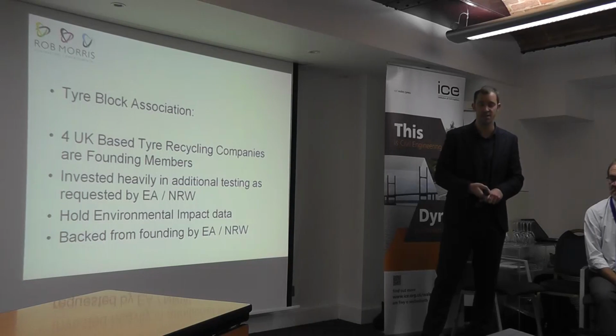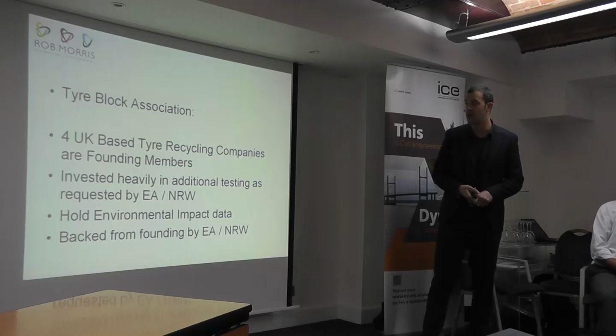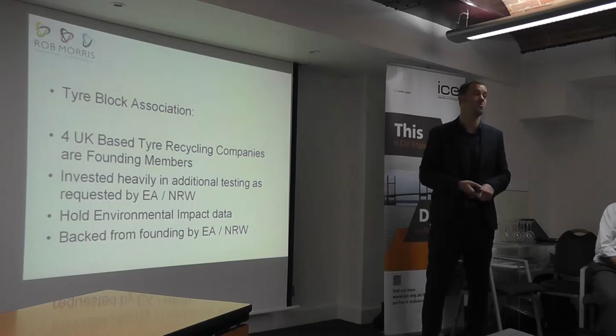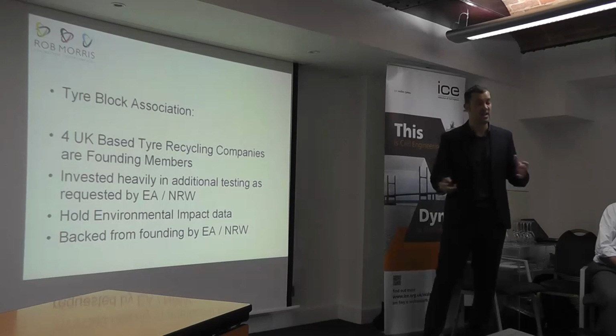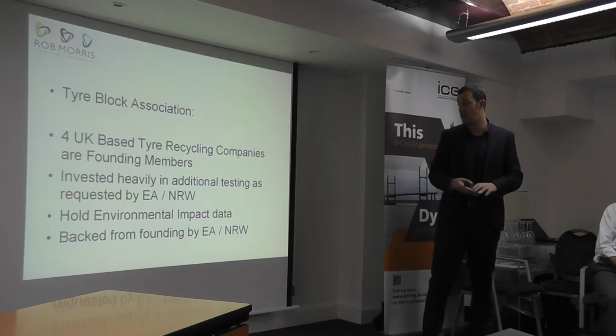The most recent, and this sort of highlights how serious we are about the product, is that we carry out environmental impact data, so what the sort of leachates would be from tyres once they're in any sort of moist water environments. We invested heavily with Southampton University, and we've had all the results back from them. They're very, very positive.